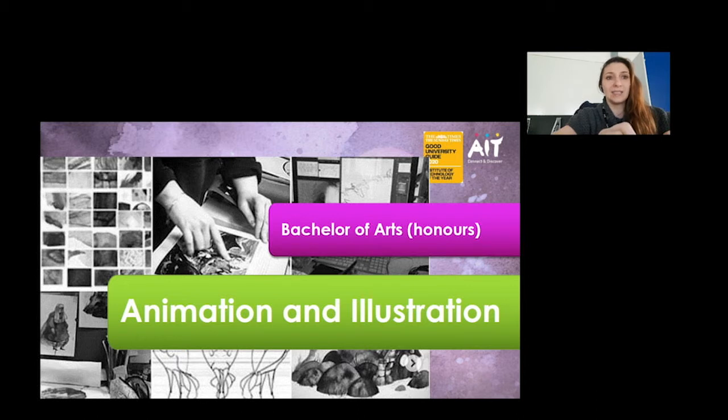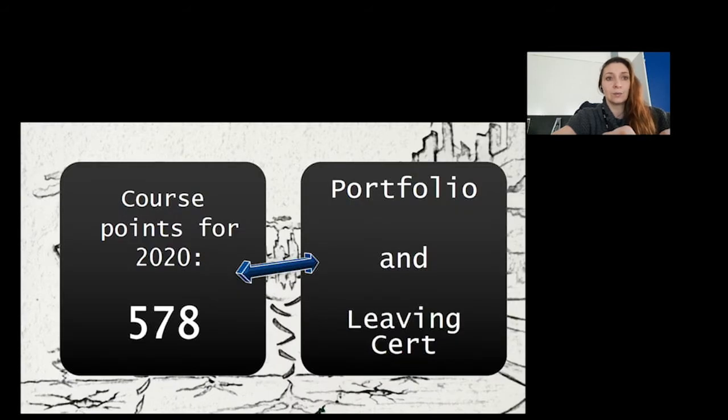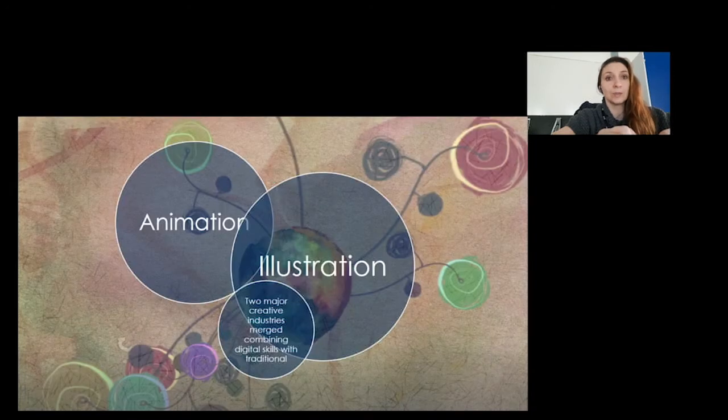The course title is Bachelor of Arts Honors in Animation Illustration and the course code is AL861. AL is Athlone Institute of Technology when you're researching the course on the CAO website, and 861 is the course code. Course points. To get into this course, you will need, in total, a minimum of 578 points. This sounds a lot, however, it is the combined total of your portfolio assessment scores and your Leaving Cert points. I believe it sounds much better this way.